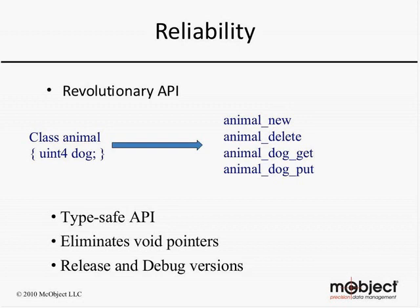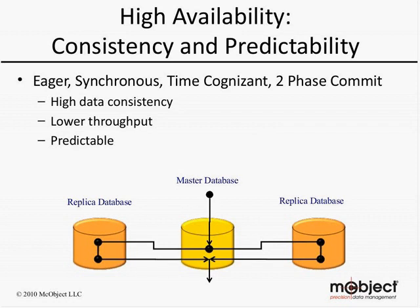eXtremeDB supports replication for providing high availability of your data, and again, depending on the level of risk you're willing to assume, you can choose either synchronous or asynchronous replication. In our implementation of high availability, there is a master database that has read-write privileges and multiple replica databases that allow only read access. Synchronous replication is appropriate for systems that are unable to tolerate stale data on their network and ensures that the master and replica databases are identical at all times.